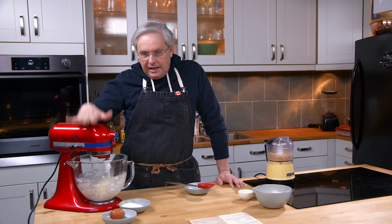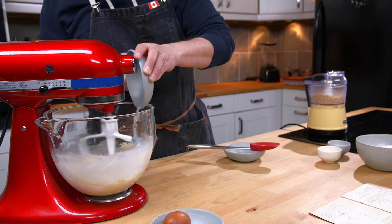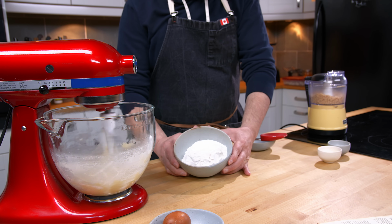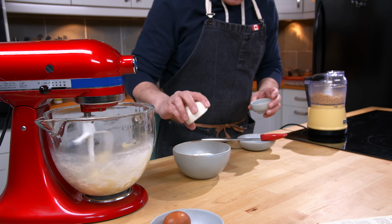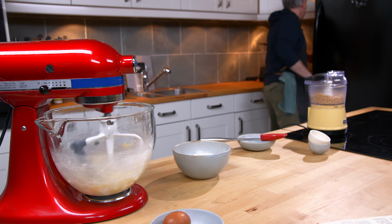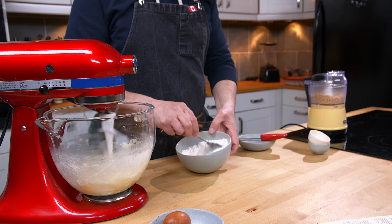So, in the stand mixer, creaming the butter and the sugar together. And then in this bowl, I have flour and our baking powder and salt. And we'll give that a mix.